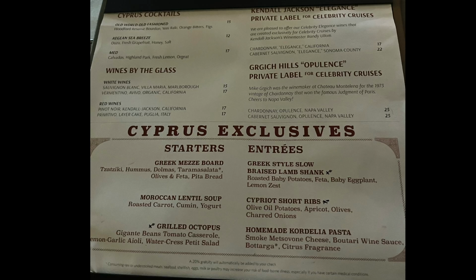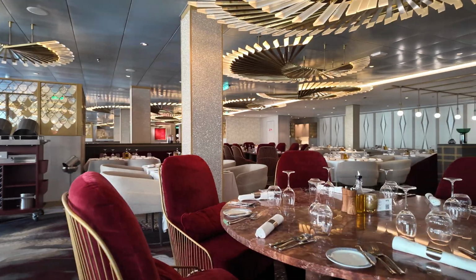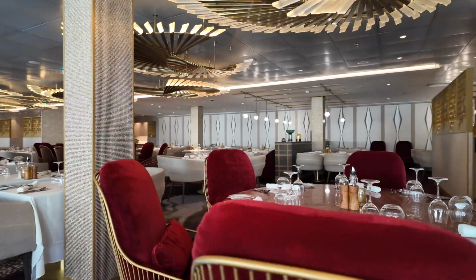Overall, we found the menu options to be varied enough so that we could choose favourites and try new Mediterranean dishes. There were 10 gluten-free options, but vegetarian dishes were limited to just 1.